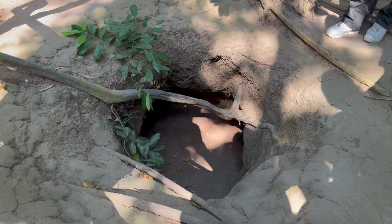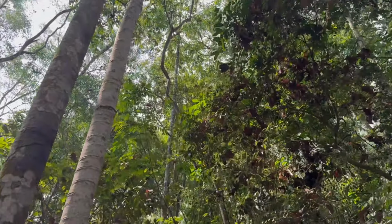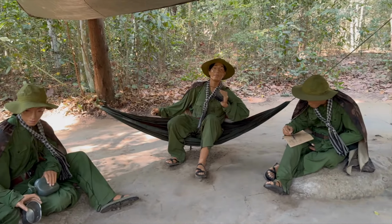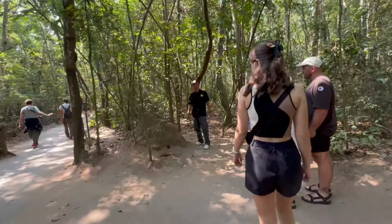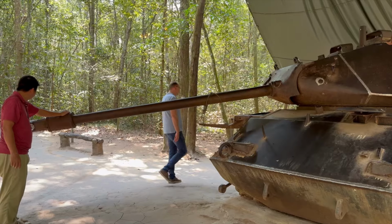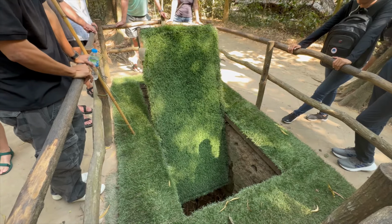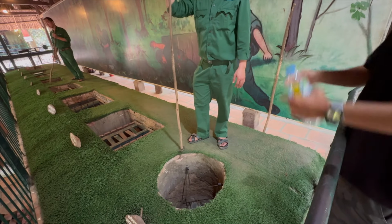The construction of the Cu Chi Tunnels took about 25 years and could accommodate 16,000 to 18,000 people. However, around 3,000 people lived there during the war. The tunnels were built on 3 levels and functioned like complete cities. There were schools, offices, bedrooms, kitchens, bathrooms, and more. Those rooms were connected via tiny tunnels which were no bigger than 80 centimeters high and 60 centimeters wide.